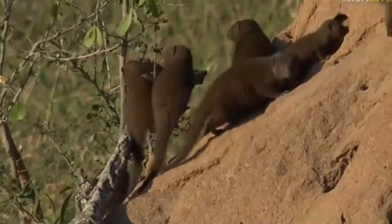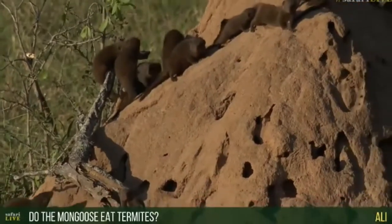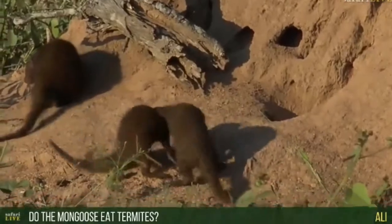Ali, you want to know if the mongoose will eat termites? Yes, absolutely they will. Especially if you've got a population explosion of alates, the reproductive members of the termite family that often occurs in summer.